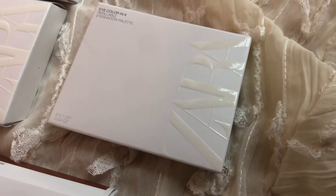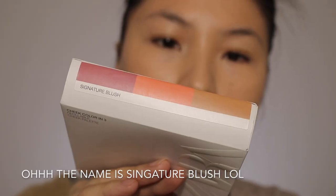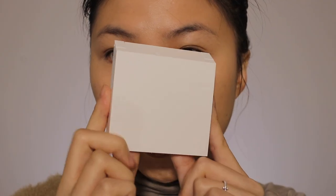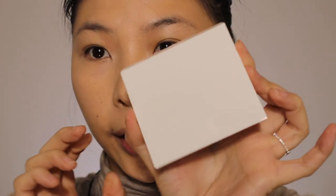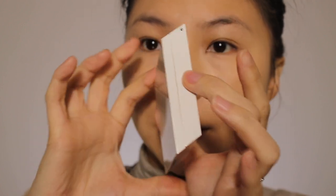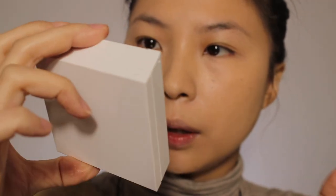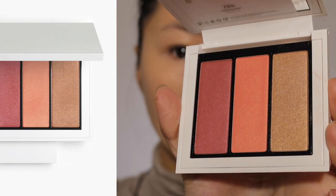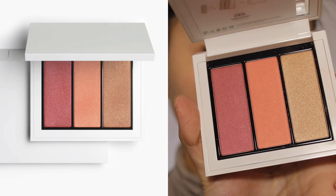Okay, so the first thing I opened up is this Color in 3 cheek palette. It doesn't say what shade this is. So without the box, you would never know because it is just white plastic packaging. It does look nice, but I'm just like, where is the label? You don't tell me what color this is. I would never know. So this is the color that I got. That's the blush palette.